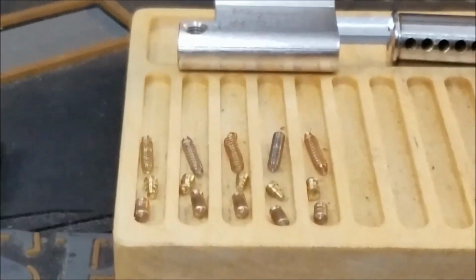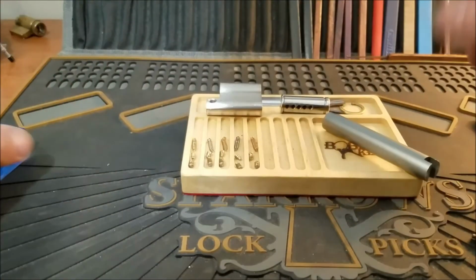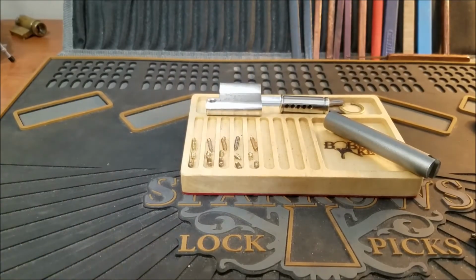But awesome lock. Very fun. Thank you very much, Keymaster, for pinning this up and sending it my way. I really do appreciate that. And I appreciate all the locks you send me. I really do. But yeah, guys.